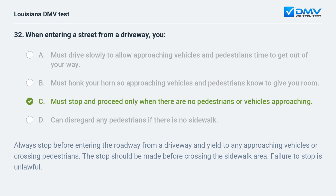C. Must stop and proceed only when there are no pedestrians or vehicles approaching. Always stop before entering the roadway from a driveway and yield to any approaching vehicles or crossing pedestrians. The stop should be made before crossing the sidewalk area. Failure to stop is unlawful.